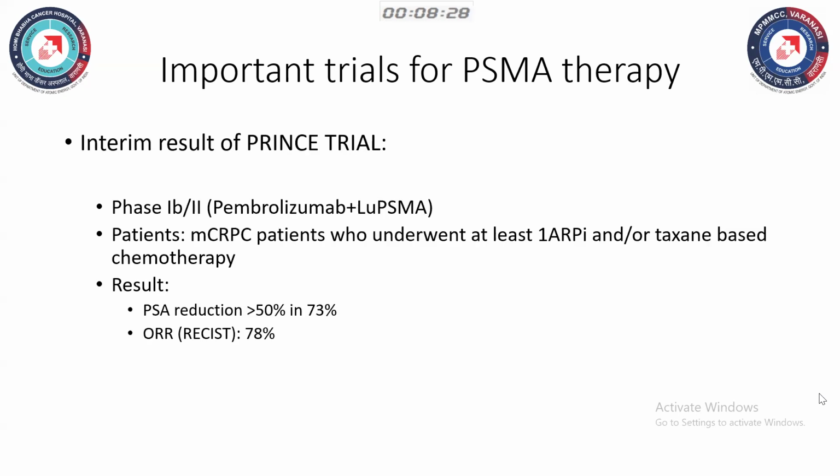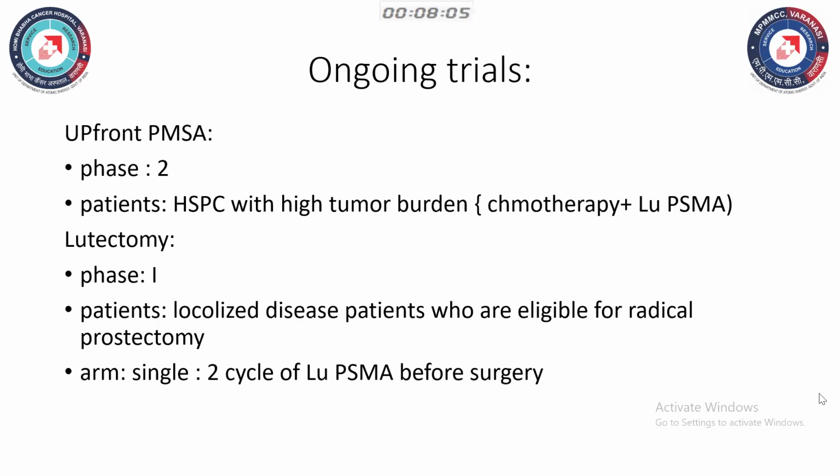And the interim result of the PRINCE trial, a phase 1b/2 trial where lutetium PSMA is given with pembrolizumab, in mCRPC patients who underwent at least one ARPA or taxane-based chemotherapy. Here the results are a PSA reduction of more than 50% in 73% of patients, and the overall response rate was 78%.